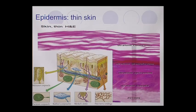So don't get all lost in the names of these glands and corpuscles and discs. Basically, this is sending pressure and touch information up into your brain saying, is this too hot? Is this too cold? Is this too much pressure? Is this too little pressure? What am I feeling when I feel things?